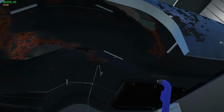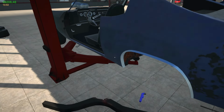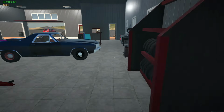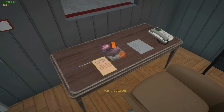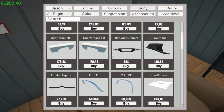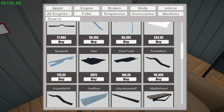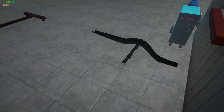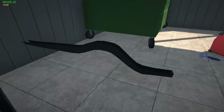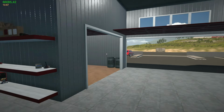Okay, this can come off. Okay, that is kind of weird. But okay. Left frame rail. Let's just go ahead and replace this thing because it looks terrible. Okay, frame rail. We'll find it under body. Along with the torsion. Not the torsion, the middle frame brace. Middle frame brace and left frame rail. Okay, I still want to check the right hand side one as well. Just for good measure. Make sure we aren't doing a half-ass job here. I'm not going to do the wheel well because that is part of the body. Definitely part of the body.